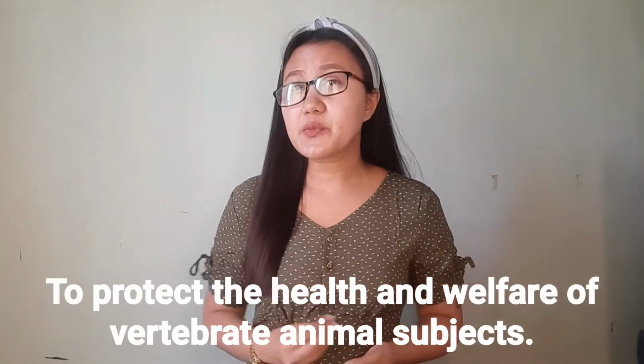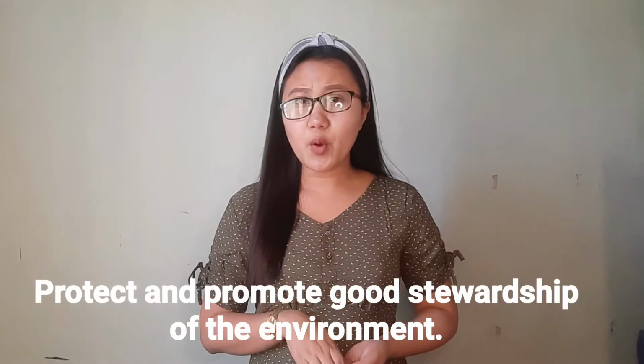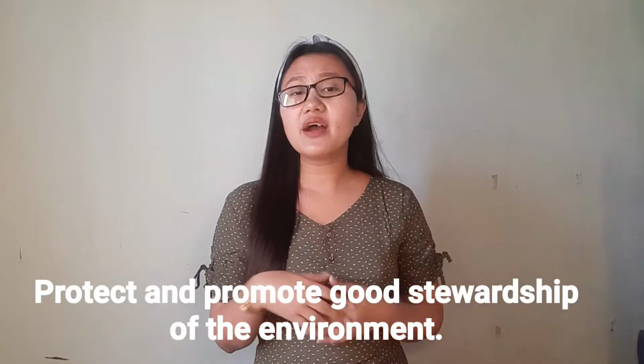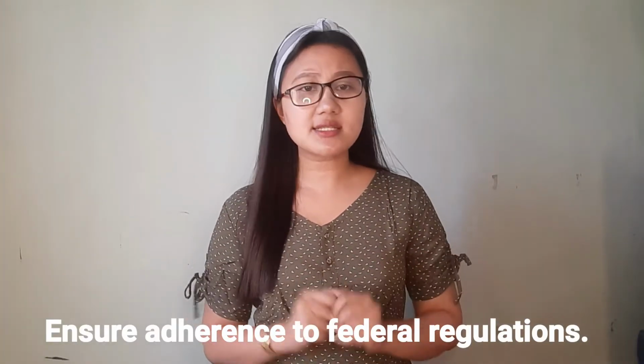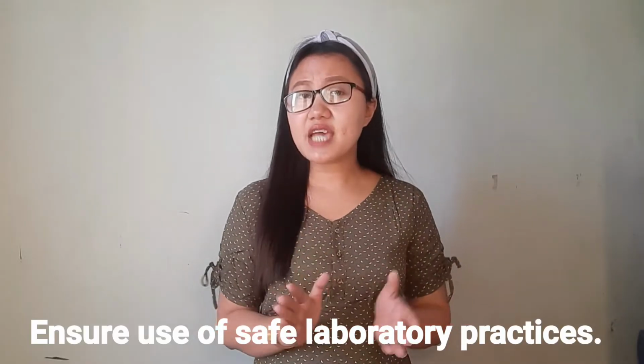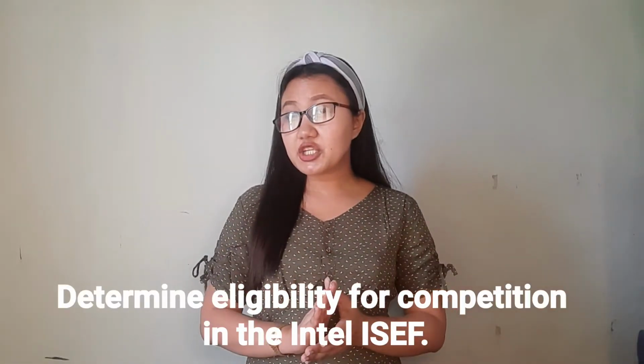Number 3, to protect the health and welfare of the vertebrate animal subject. Yes, tungkol naman ito sa mga hayop na maaari nyo ring involve sa inyong science investigatory project. Number 4, protect and promote good stewardship of the environment. Okay? Number 5, ensure adherence to federal regulations. And number 6, to ensure the use of safe laboratory practices. And last purpose of this rule is to determine the eligibility for competition for the Intel ISEF.